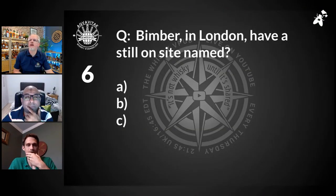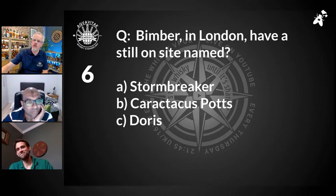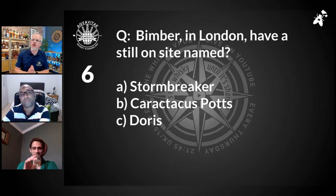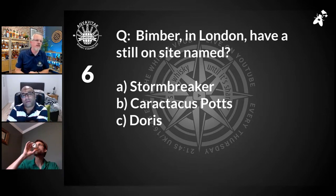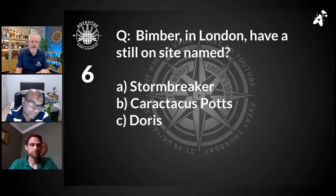Question six. Bimber in London have a still on site named what? A. Stormbreaker. B. Caractacus Potts. Or C. Doris. Bimber have affectionately named one of their stills A. Stormbreaker. B. Caractacus Potts. Or C. Doris. Eric Whitson, I've been to all three of those distilleries, but the angle of the photo is throwing me off. I know you didn't fly into them, Eric, I'm sure.